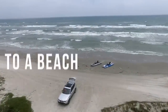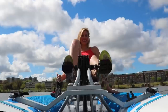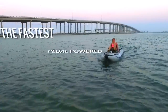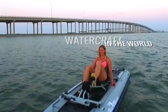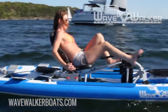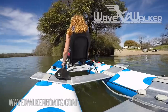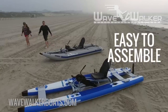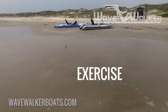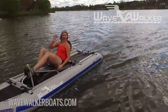Coming this summer to a beach near you. The WaveWalker Excursion and WaveWalker Performance. Let's go! The fastest, funnest, pedal-powered watercraft in the world. Easy to assemble, easy to use, and easy to transport. The WaveWalker is the most exciting, healthy relaxation and exercise you've ever experienced.